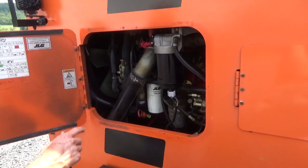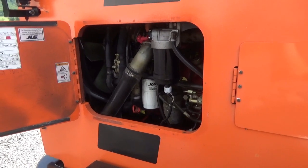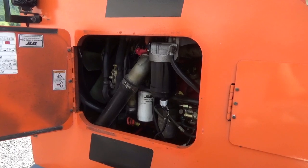110 horsepower Cummins in this. This would be a four-cylinder turbocharged engine. Starts and runs excellent. There's no abnormal noise, smoke, blow-by, anything of that nature.